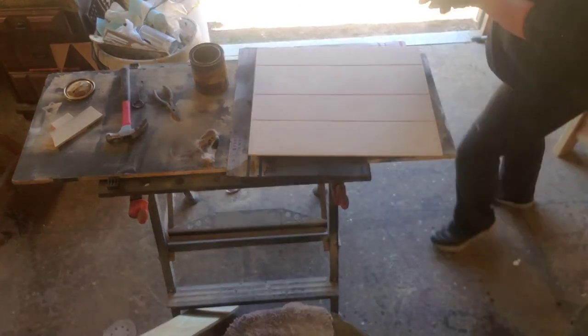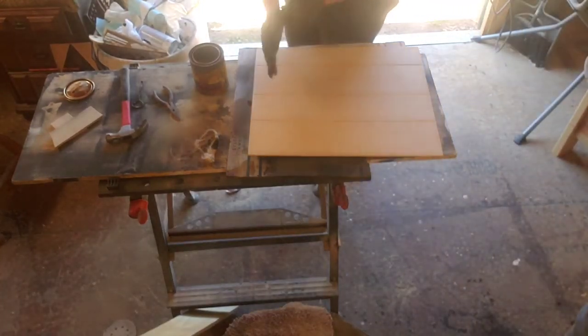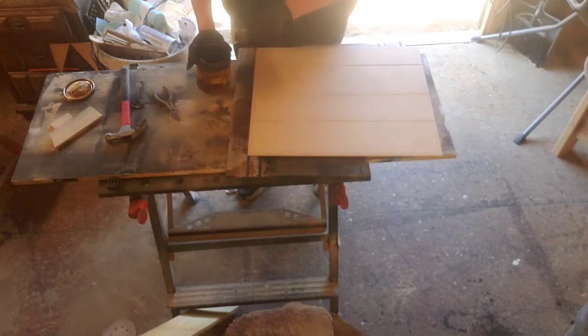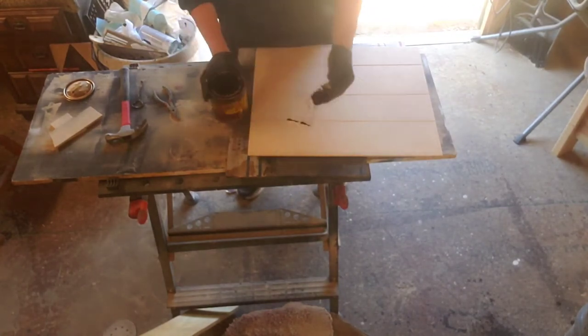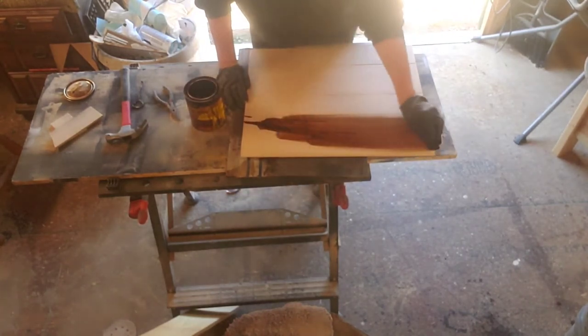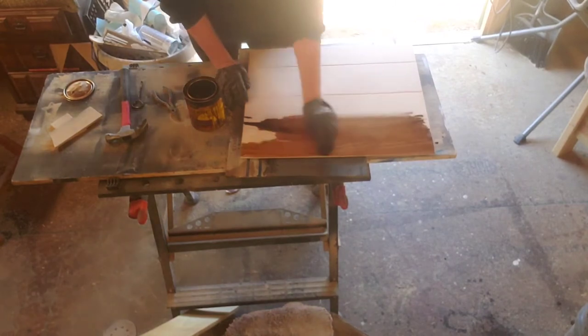Okay. I'm going to try and use an early American stain. The other one I have is way too dark. So, oh yeah. This one's going to turn out. This is what I was wanting.